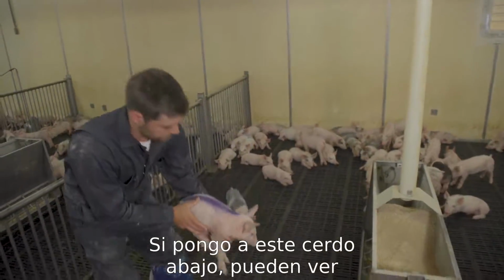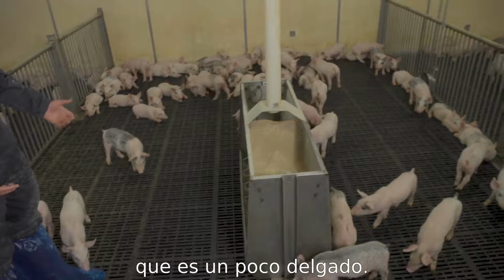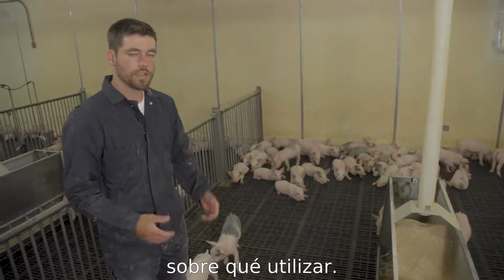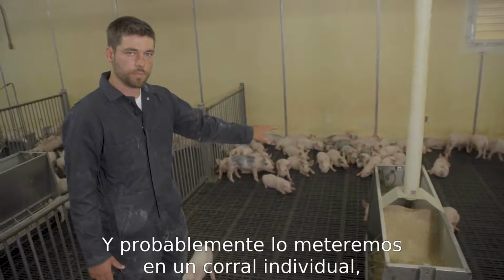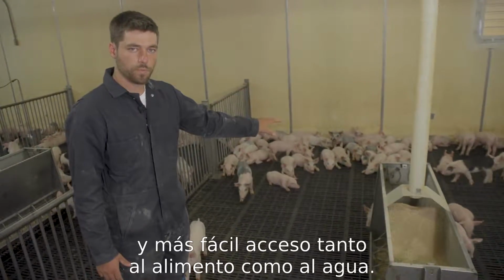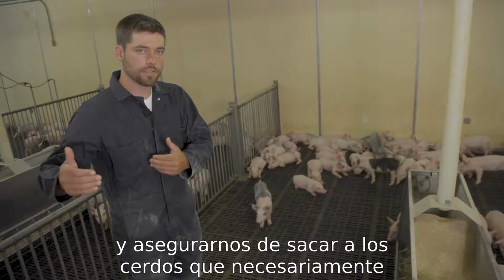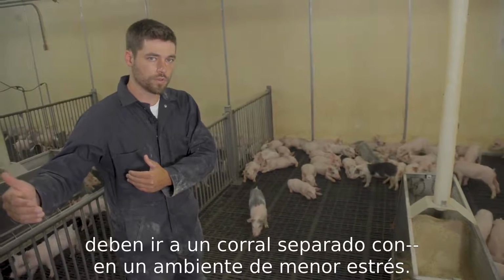If I set this pig down, you can see that he is a little bit gaunt. He's still lively, looks like he has a fever. He's been treated under the advisement of a veterinarian on what to use. So he'll do fine, and we'll likely pull him into an individual pen so he can get a little bit more individual care and a little bit easier access to both feed and water. So the big thing is we want to reduce stress, treat the pigs that need to be treated, and make sure that we pull pigs that need to go into a separate pen in a lower stress environment.